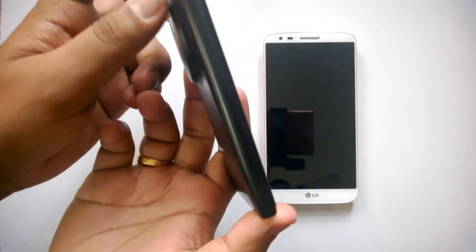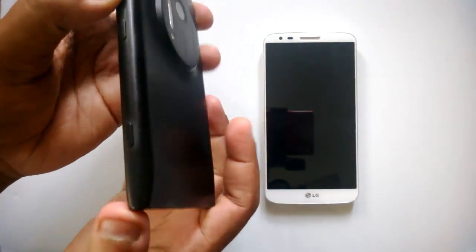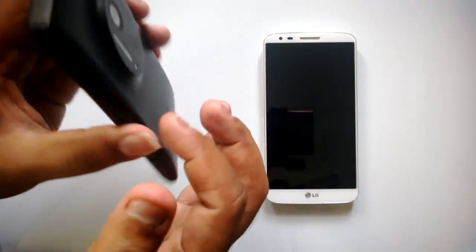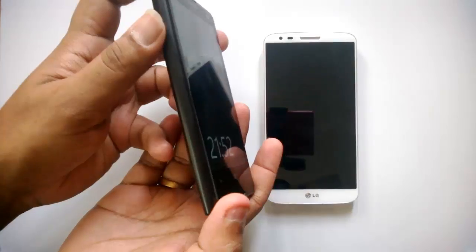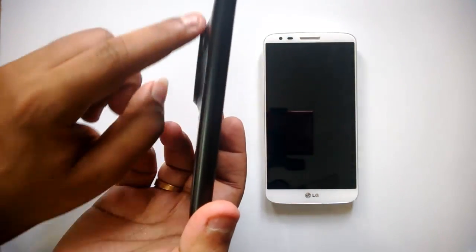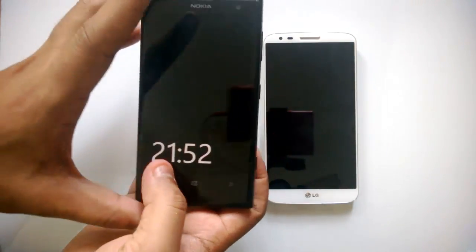That's pretty typical of the Nokia Lumia phones. This design is very familiar. The build quality is really good. The materials used are also top notch. So build quality wise, the Nokia Lumia 1020 is really good. The only thing is that there is a slight projection for the camera unit. That's the only change with respect to the 920.